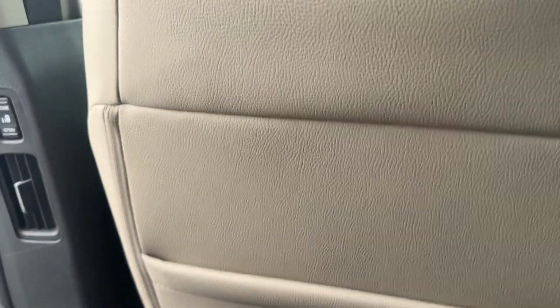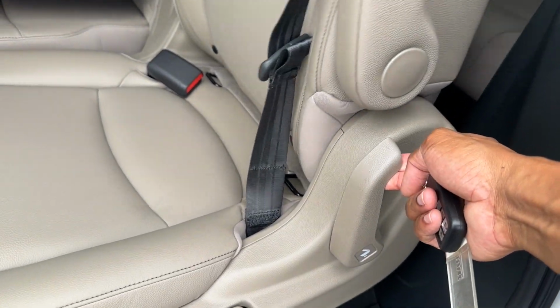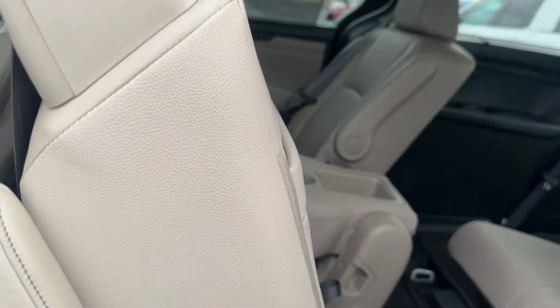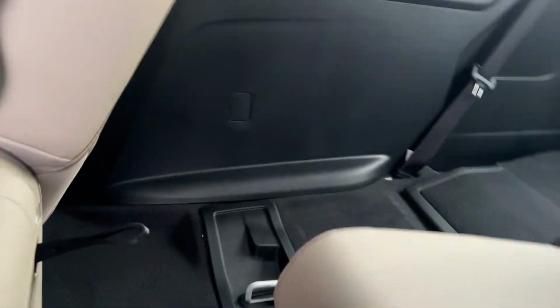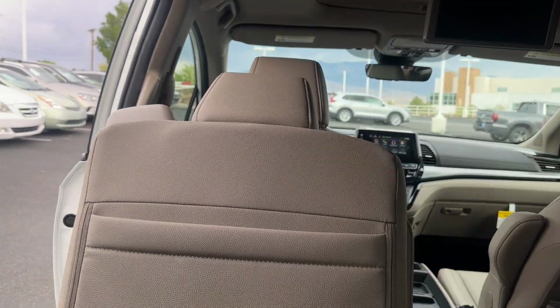So I'm going to jump out of this guy and let's get to the third row. It's so easy to get to the third row, especially if you take that seat out. It's real easy, or you just pull this little handle right here and it comes forward. I don't know if you noticed that the seat belts are on the seats themselves. So it's pretty cool. Also the air vent, that's important. The air vent is down here instead of in the ceiling. So if you have a little baby, you don't have to worry about the air vent sending air right down on your baby's face.